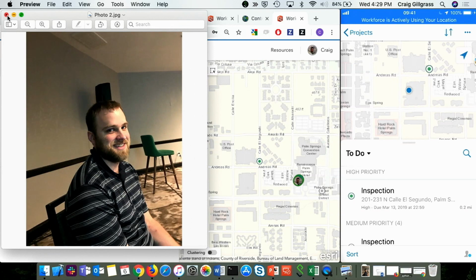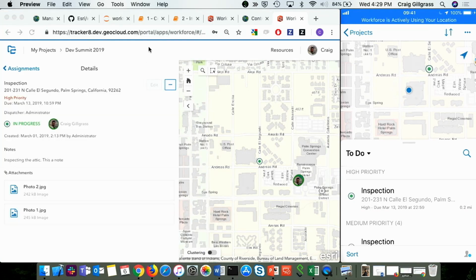There's Aaron. Looking way more pleasant to look at than the person on my right.